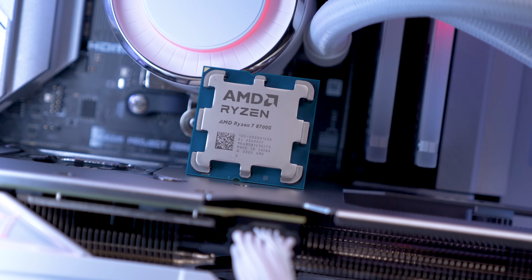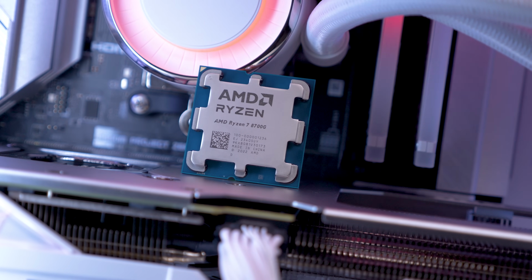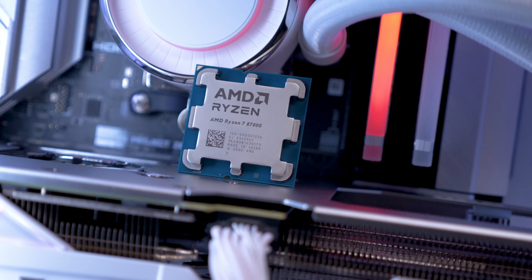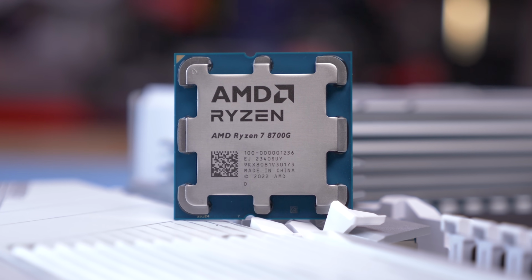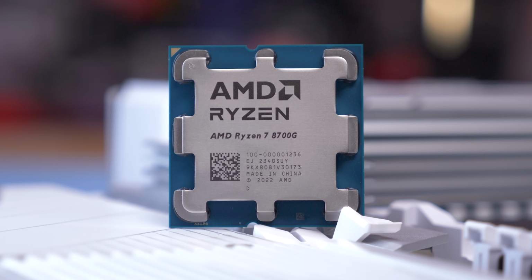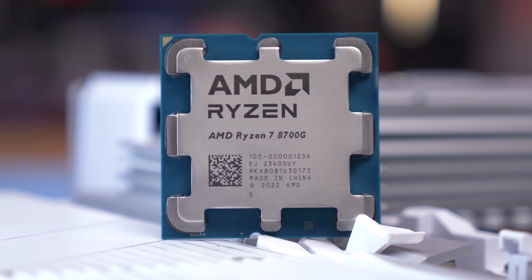However, whereas the 7700 packs 28 lanes of PCIe 5.0, 4 of which are reserved for connecting to the chipset, the 8700G packs just 20 lanes in total, and they're of the PCIe 4.0 variety. And this means there are a maximum of 8 PCIe 4.0 lanes for the primary PCIe slot, so the graphics card, whereas the 7700 has 16 PCIe 5.0 lanes for the graphics card.